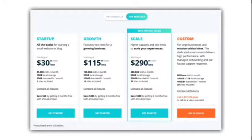Just be mindful of the price. You'll be paying more in order to get a lot more. With that said, WP Engine is the ultimate choice for any business running on WordPress. If you don't want to waste time managing the hosting component of your website, then these are the guys to turn to.